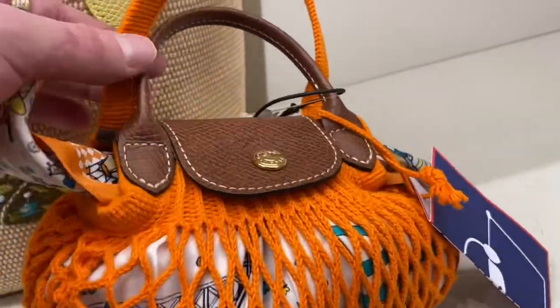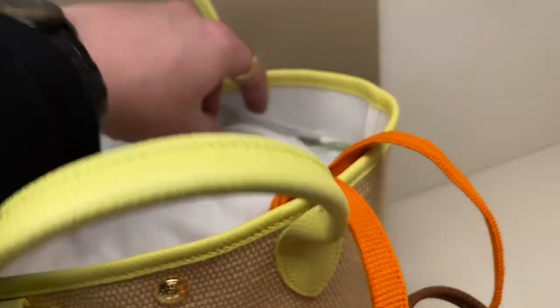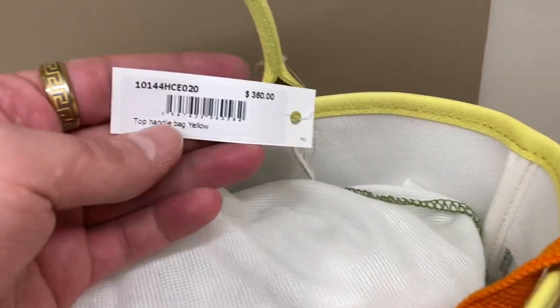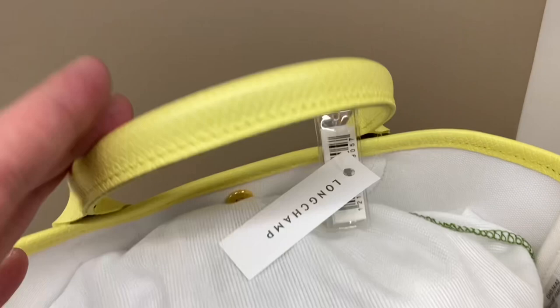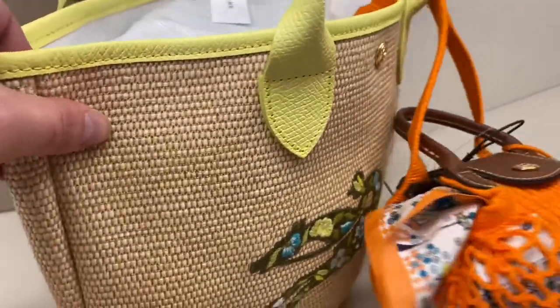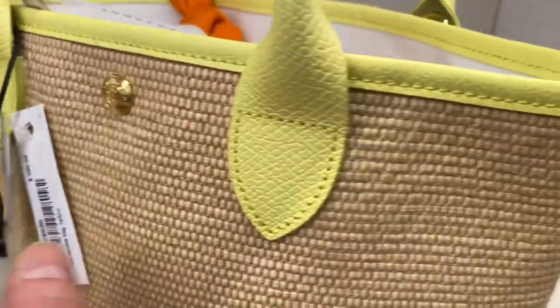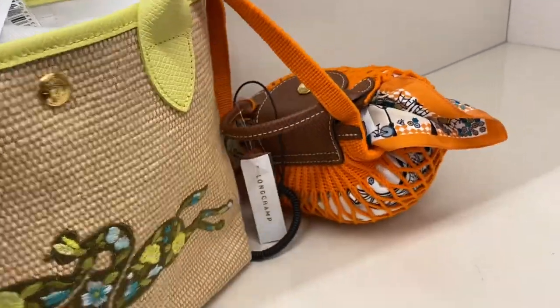Here we got the Le Pliage Filet and the Le Pliage Panier Pliage. Oh my god, the names, ma'am. But I love the spring summer vibes these bags give. They are just so, so cute.